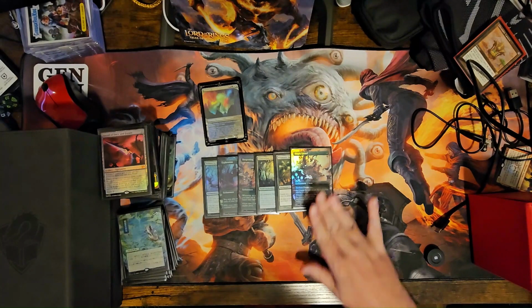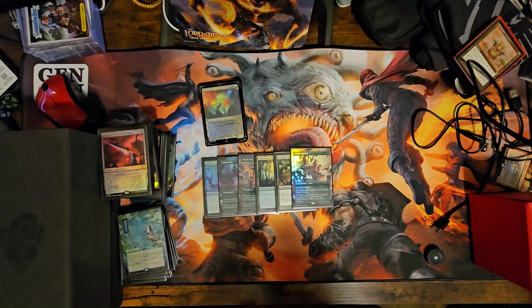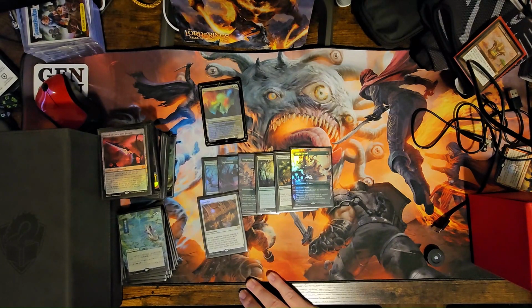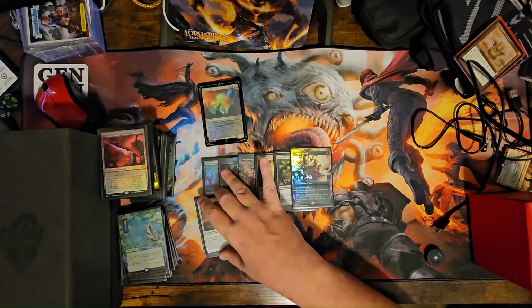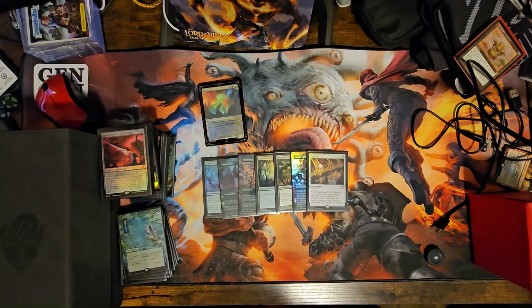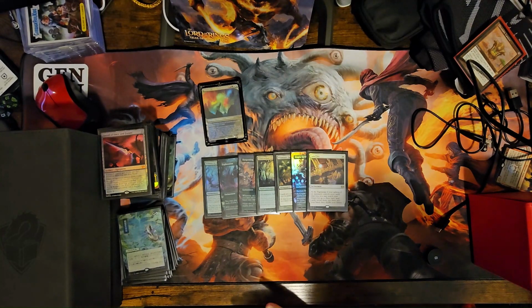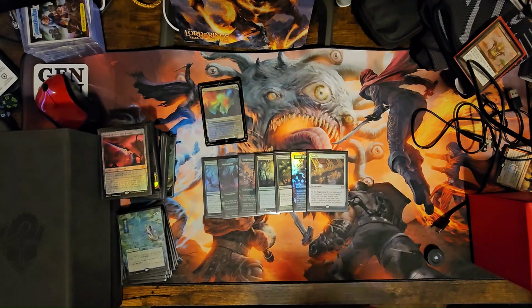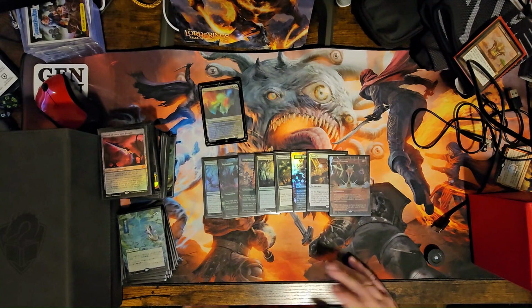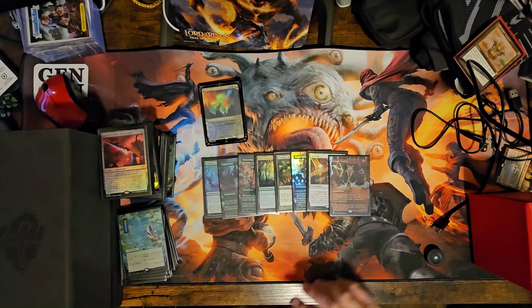Utopia Sprawl, just like the land, taps for an additional mana. Land Tax lets me, at the beginning of my upkeep, if an opponent has more lands than I do, search my library for up to three basics, reveal them, and put them in my hand. Impact Tremors, again, I've got token producing. That will kill somebody.